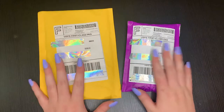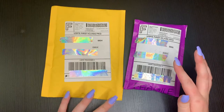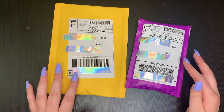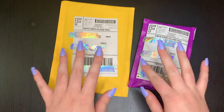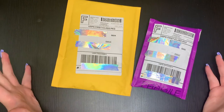Wow. All right, everybody, we are back with the last clip actually, because I got both of these in the same day. These are my last two packages. It is a few days later from the last clip, about 3 days later. My nails have changed. And like I said, these are the last two packages.